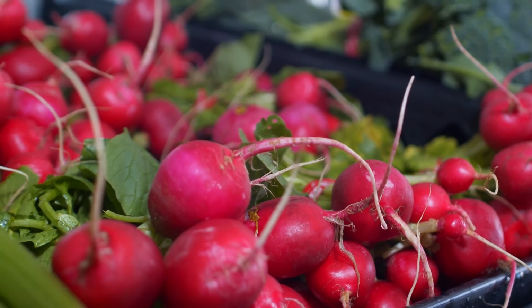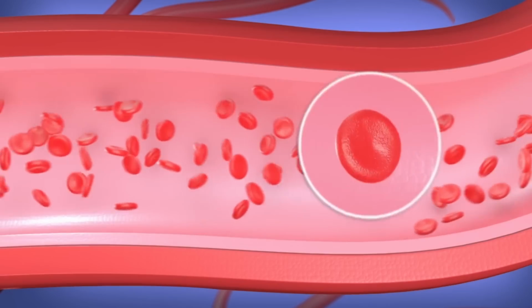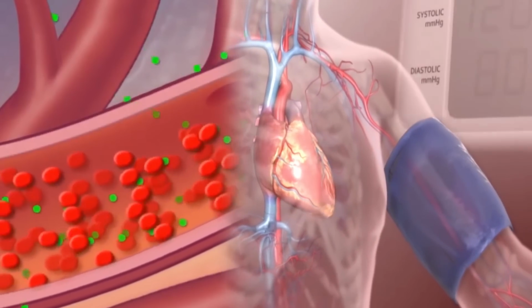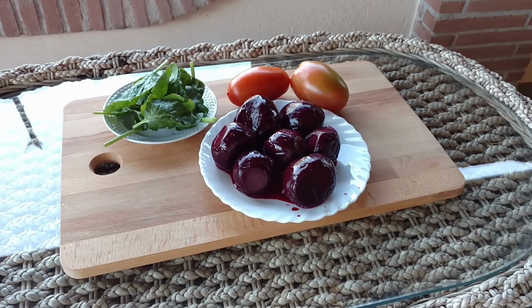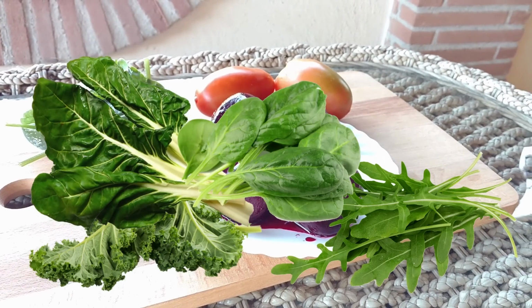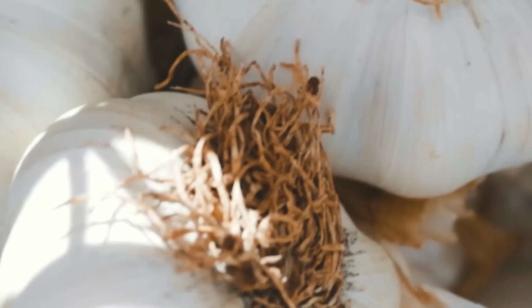These foods have been proven in many studies to act as vasodilators, opening and unblocking your blood vessels and lowering blood pressure. Great for kidney health and to keep blood pressure under control. The foods highest in nitrate include beetroots and leafy greens such as kale, arugula, chard, and spinach. There are also remedies you should consider.